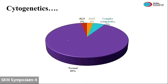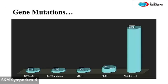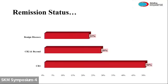The majority of our patients had normal cytogenetics, followed by complex cytogenetics in 5% of the cases, followed by translocation 8;21 and translocation 9;22 in 3% each. FLT3 mutation was detected in 8% of our cases, MLL in 3%, JAK2 in 3%, and BCR-ABL in 3% of our patients. At the time of transplant, 50% of our patients were in CR1, while the rest were in CR2 or beyond.